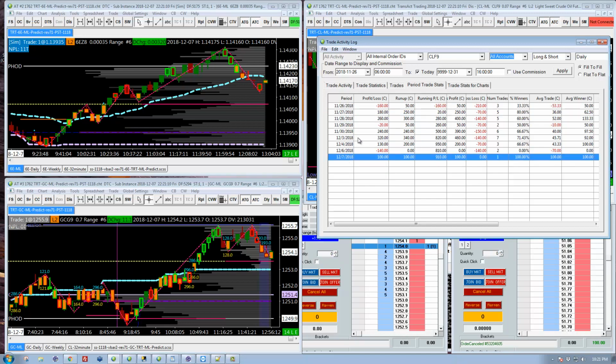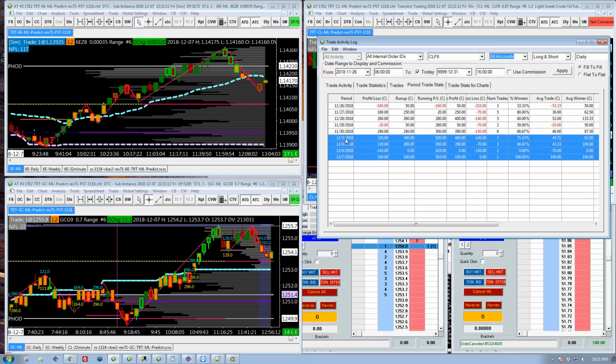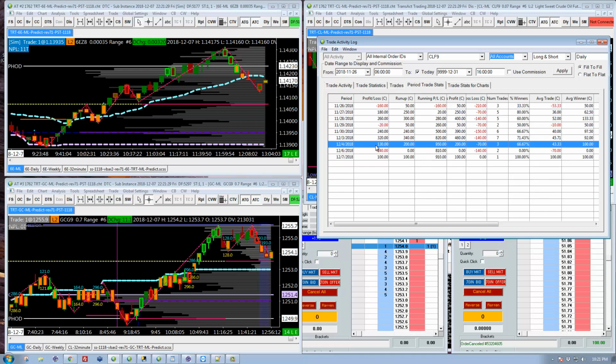And then for this week, it's just these 4 days because there were no trades on the 5th. That was that quiet day. That was a national day of mourning for the passing of President Bush. So let's see. We had plus 320, plus 130, minus 140. So this basically nets out minus 10 there. So this would be plus 310. So plus 410 on the week for oil.